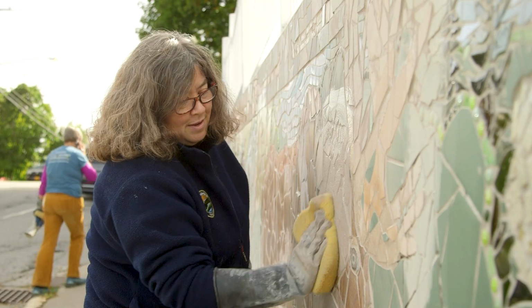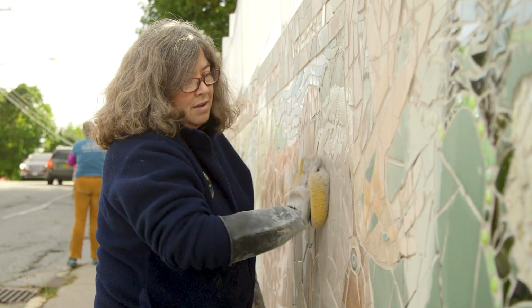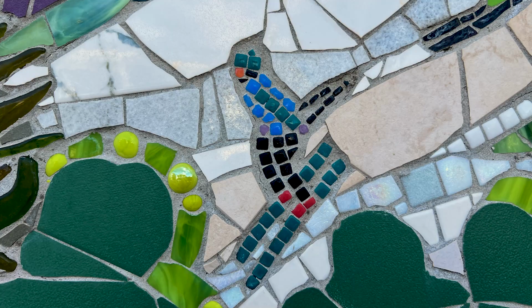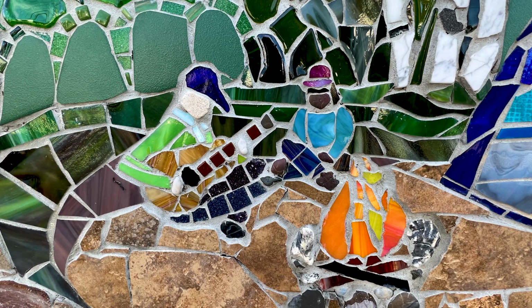Saratoga County resident Lauren Zappa spent nearly 100 hours during the last decade installing tiles and lending her creativity to the wall. So there's skiing, there's paddling, there's rafting, there's camping and hiking, and it's all here. So I love that it's really representative of the most unique things about this area.